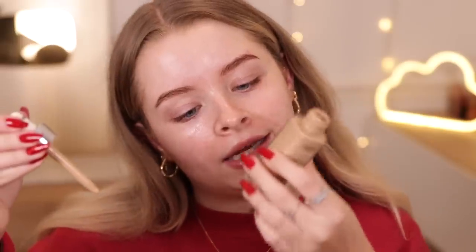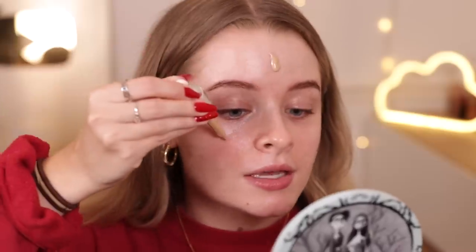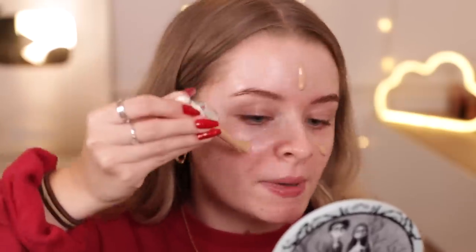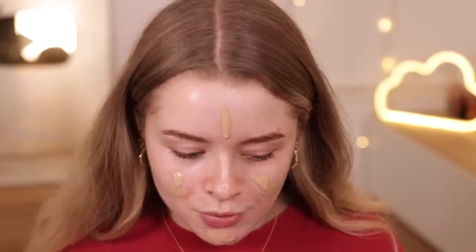I have got the shade 2-3 light, and I've just realized I don't have any fake tan on right now, so this is going to be way too dark and I'm going to have to bring some bronzer down my neck. But it's basically like a tinted moisturizer kind of thing. I get on really well with the L'Oreal True Match foundation, like the original one, but this is basically just like a more lightweight everyday sort of version.